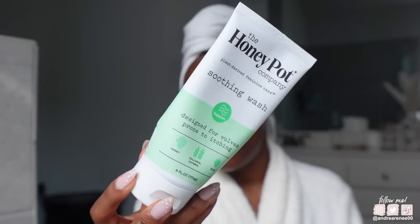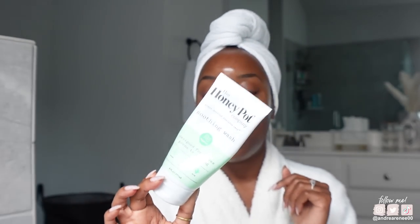But yeah, I got it online on Target. I don't know if they sell it in store. They sell the ones with the pump in store, but this particular one, I haven't seen it in store. So here's what the tube looks like. Really, really good, really soothing, and I have been loving it.